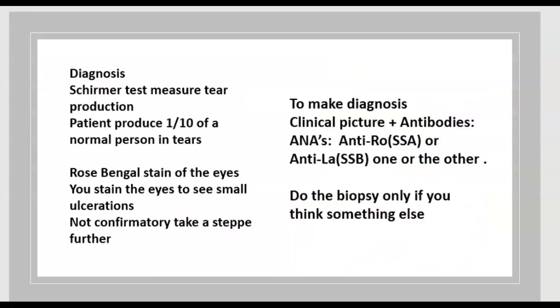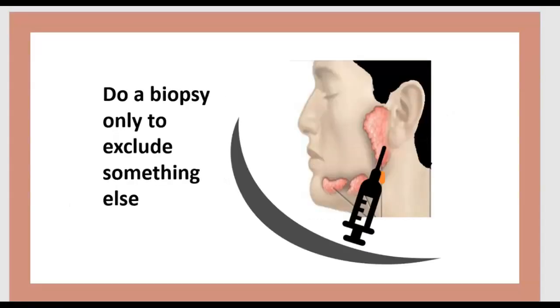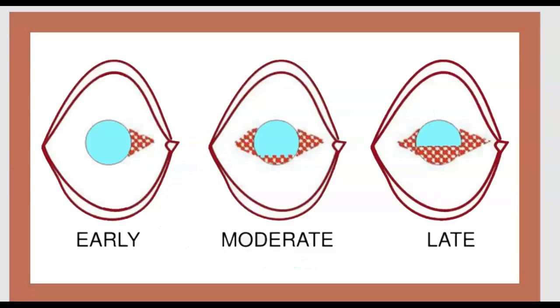Diagnosis, Schirmer test, measures tear production. Rose Bengal stain of the eyes. You stain the eyes to see small ulceration. If not confirmatory, take a step further. To make the diagnosis, clinical picture plus antibody, ANA and anti-La, one or the other. Do the biopsy only if you think something else. Early stage, moderate, and late.